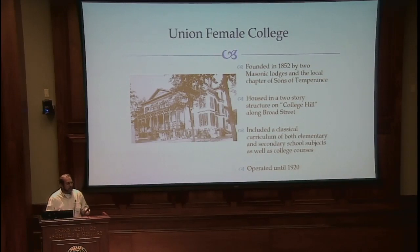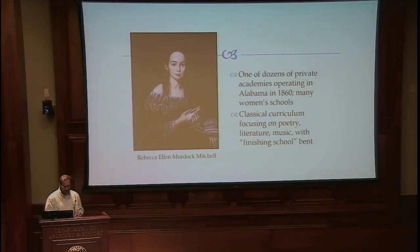Union Female College was a union of several local civic organizations that banded together to create this, which was a pretty massive edifice, a substantial undertaking, done at a time when there was no really effective system of public education in Alabama. All education was effectively private, and especially higher education for women. So it was a collaboration that required a lot of resources, a definite vision, and a definite appreciation of education that is simply something that did not happen everywhere. Not everybody could pull off something like this. Not everybody was dedicated to an idea like this.